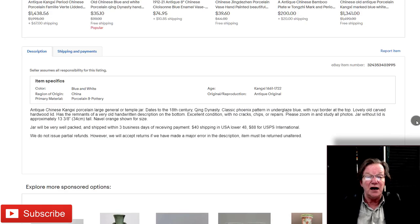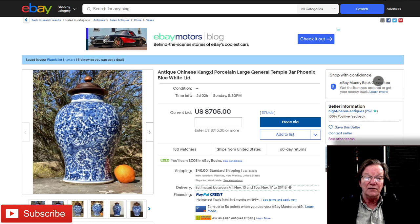And this is a pretty good sized jar. It is 13 inches tall. Nice size. Nice example right there.